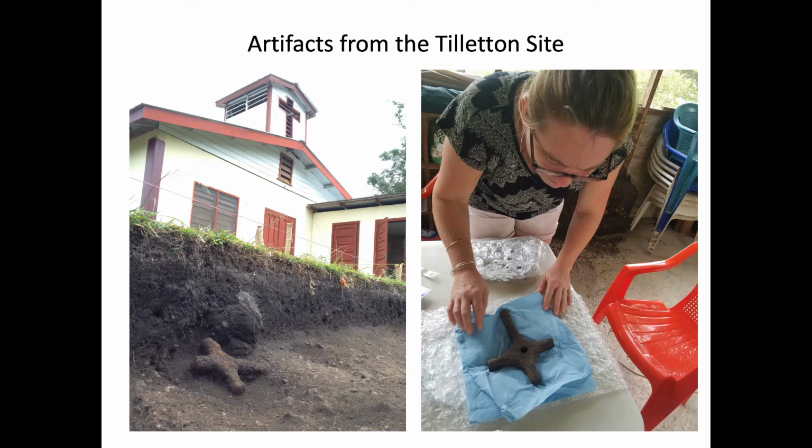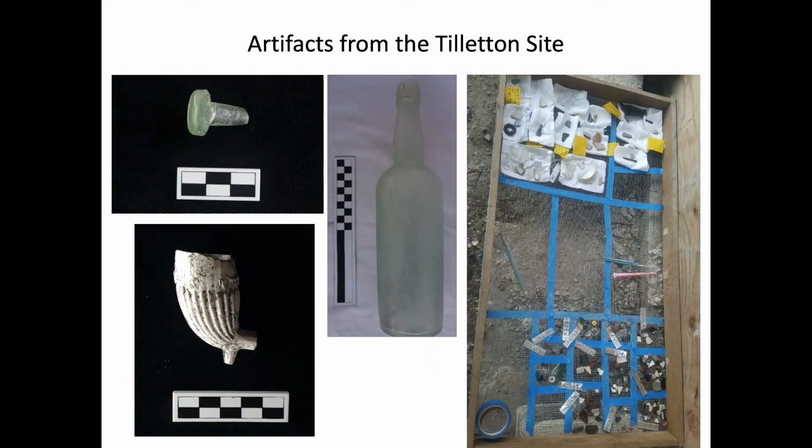And we also found many different kinds of decorated plates, bowls, mugs, and the kinds of serving wares, right, that villagers used to serve up their meals on. We also found the bones from those animals that made up some of those meals.